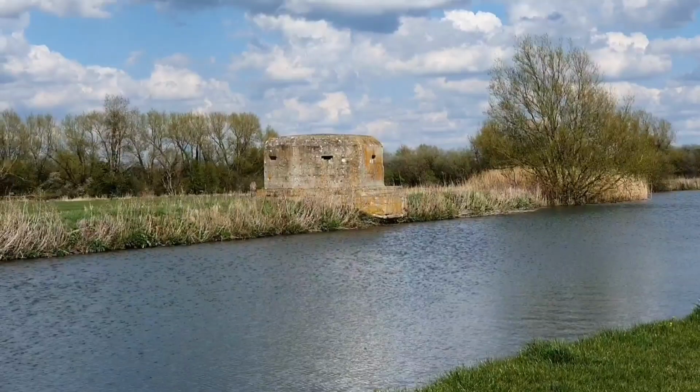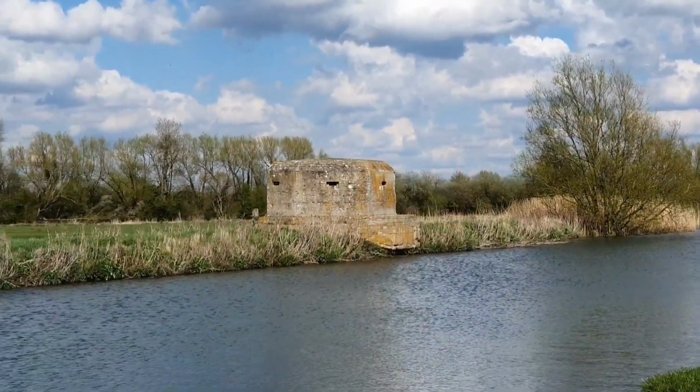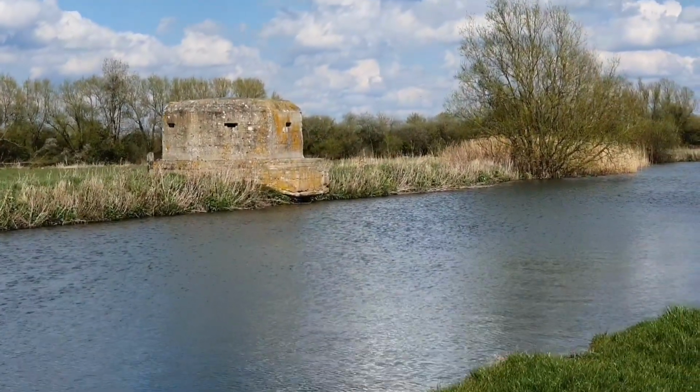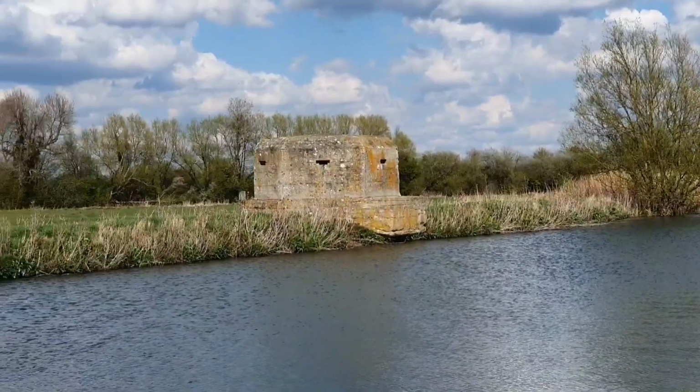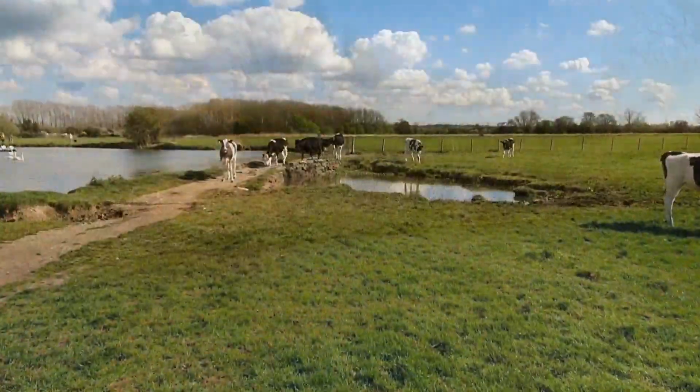That's one of the World War II, is it World War II, wasn't it? Pillboxes. Protecting the River Thames from potential invading forces. They had them strategically placed so that they could fire across the river.